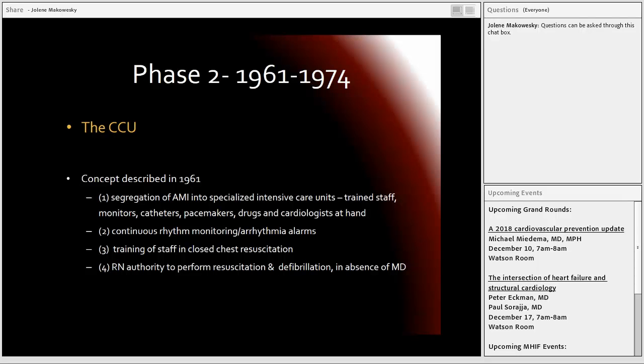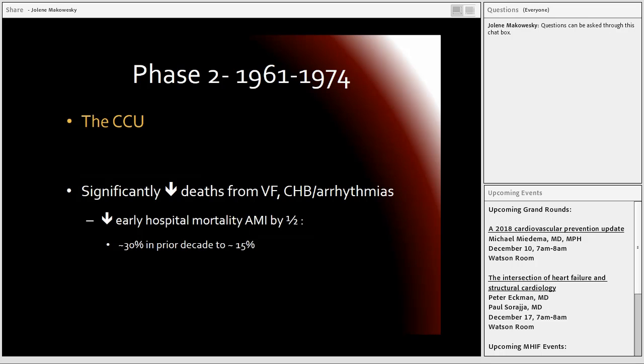And also, nurses were now given the authority to initiate therapy like CPR or defibrillation in the absence of a physician. So they didn't have to wait 30 minutes until Dr. Smith showed up before they defibrillated the patient in VF, so that was handy. So as you can imagine, the advent of the CCU again significantly decreased deaths from particularly arrhythmias in STEMI patients, and early hospital mortality declined from about 30% in the previous decade down to 15%.